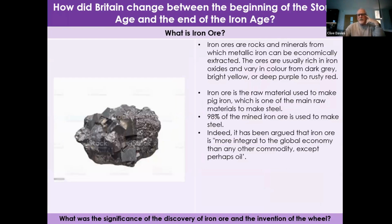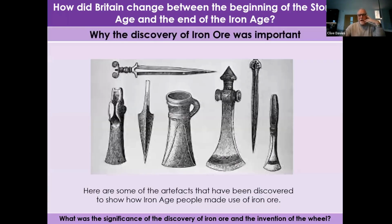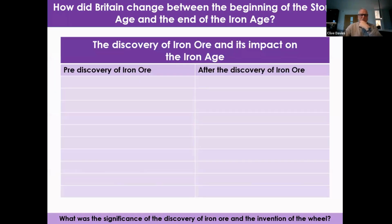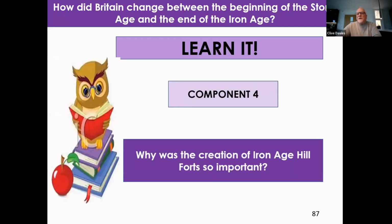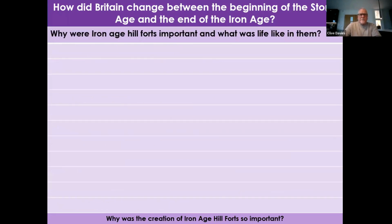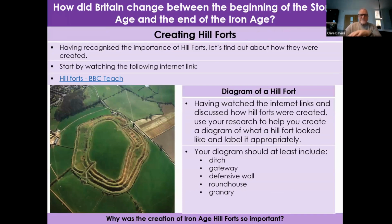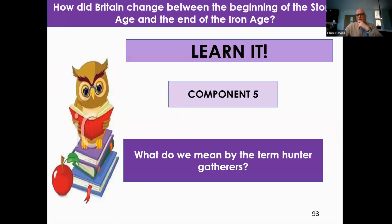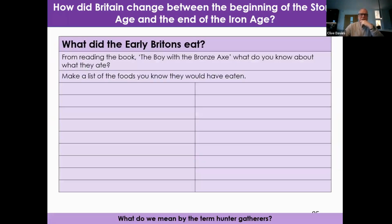And then a similar picture of iron ore, basically, okay? How much more quickly and easily and more efficiently the tools were made, and indeed the weapons, once iron was brought in and became the major medium by which they were made and so forth, okay? Then the creation of Iron Age hill forts, sorry, is looked at. And we look particularly again at the importance of them and why they came into being. We look at remains that may be around today as well, okay? And then they create a diagram of what one might have looked like for themselves, so they understand that before finalizing, really looking at that term hunter-gatherer.